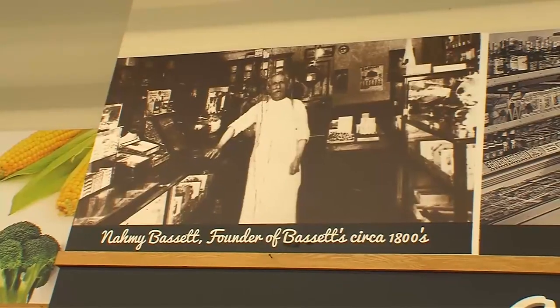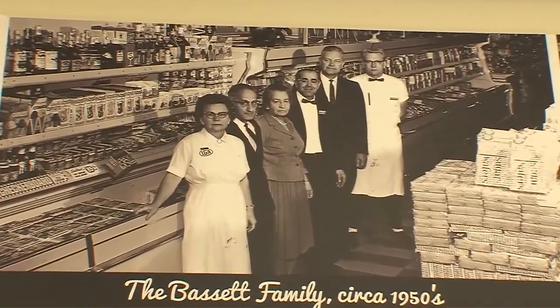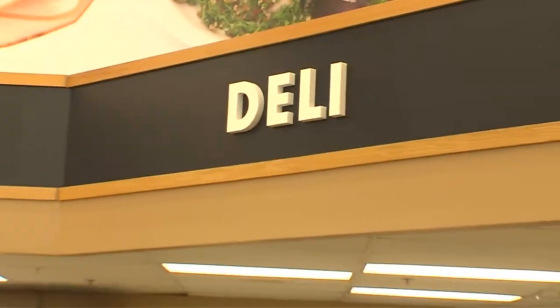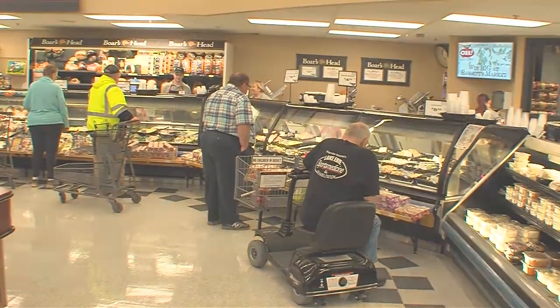This place is fabulous. I can't get over everything you have here. It's your one-stop shop for anybody coming up here to get anything you want. Tell us about Bassett's Market. Sure. Well, thanks for coming. We've been in business since 1898 when my great-grandfather started out of a one-room store in Oak Harbor, Ohio. And over the last 120 years, we've grown and tried to bring on products and services that can make our stores easy to shop, convenient, with the best quality and customer service along the way.